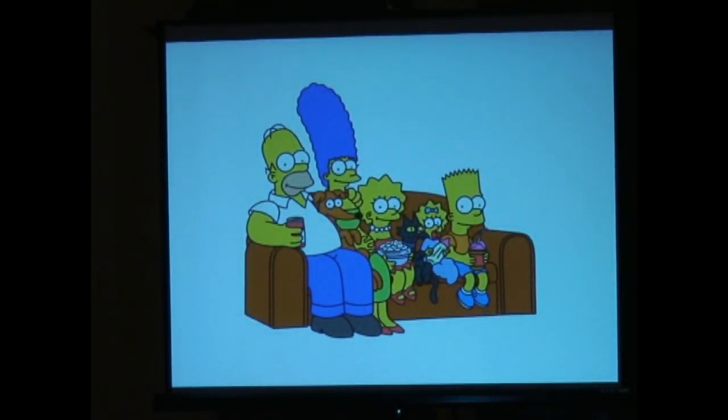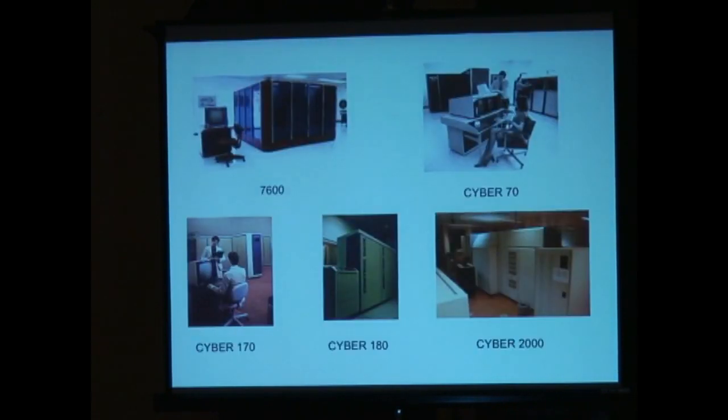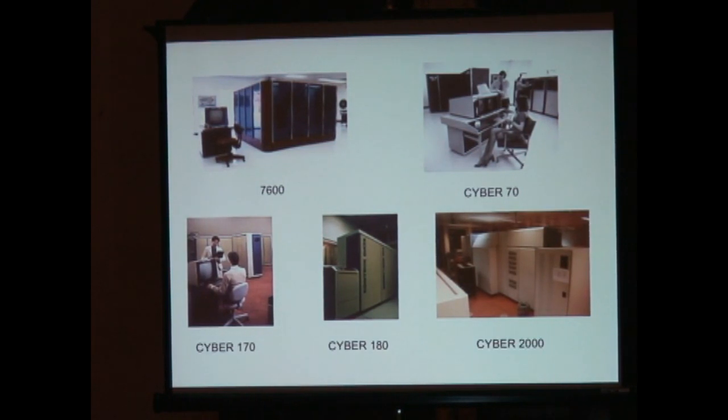Sorry, there were five members of the family. It wasn't that family, but a certain amount of blue from Marge's hair appeared in these things. The first machine to come after the 6600 and the various other models in the 6000 series was a single Cray design, the 7600. As Dik says, there was the possibility of a 6800. I've actually seen photographs of the 6800 and a complete sales presentation, but it was an empty cabinet with 6800 written inside.